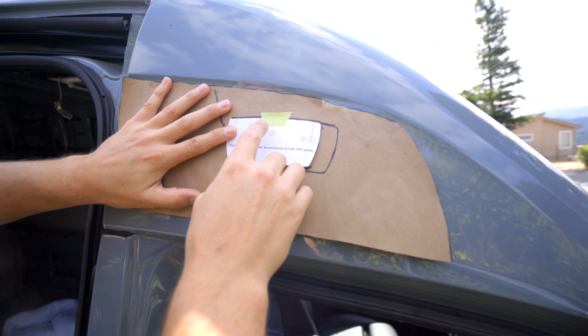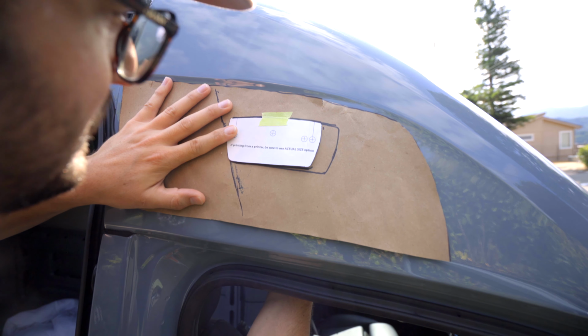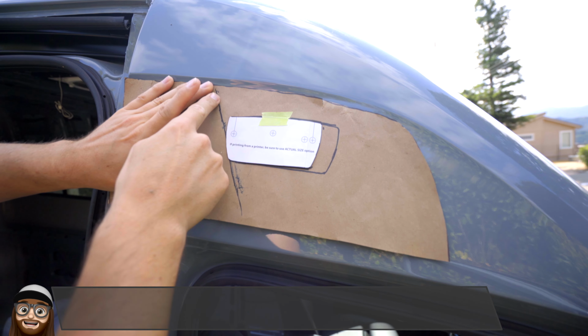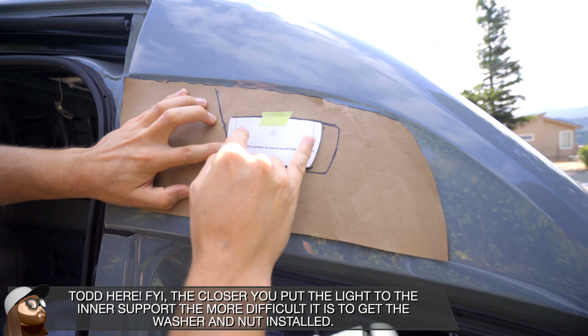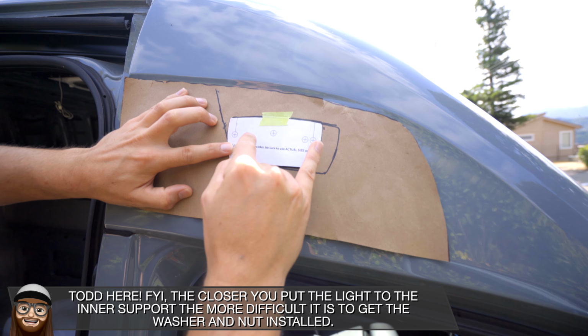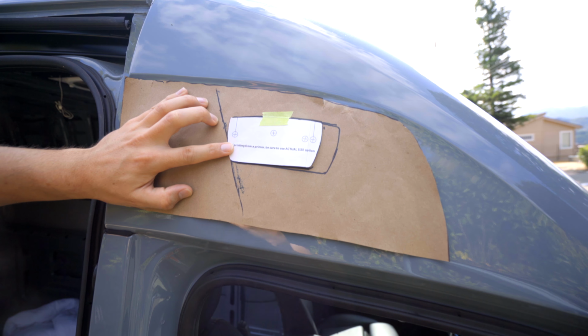And you can see the original position for the light that I had was right here. That was me just feeling on the inside before I actually templated this line. And so after I templated that line, I was able to conservatively move this back about 3/4 of an inch. So this is the position we'll end up going with.